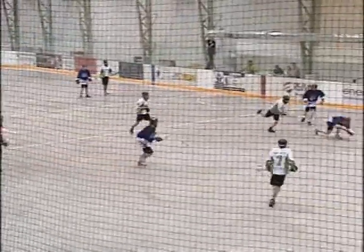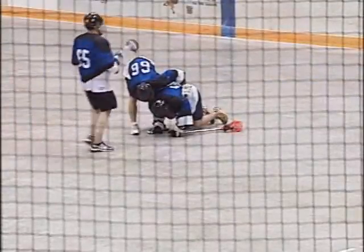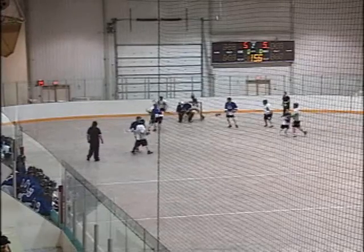Right off the initial face-off, Corey Rowe, you see on the right side of your screen, he gets it in the midsection. He'd be down for several minutes. He gets carried off with the help of his teammates. Now under 2 minutes to go in the second, Xtreme take the lead.